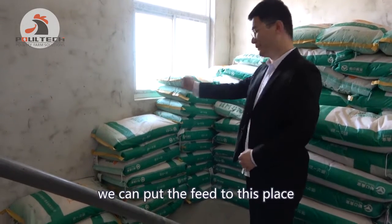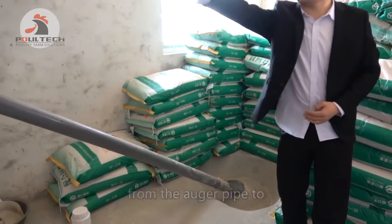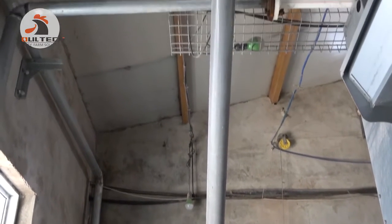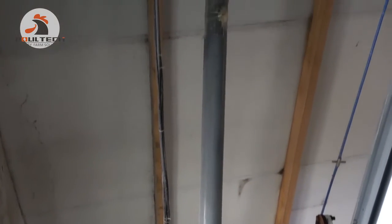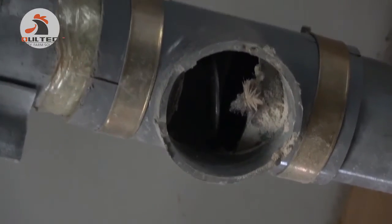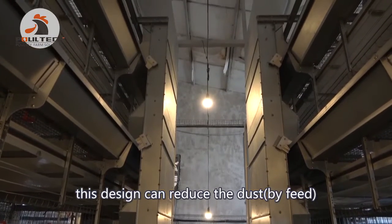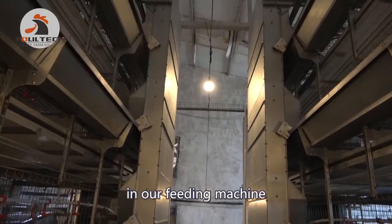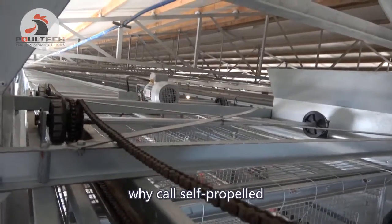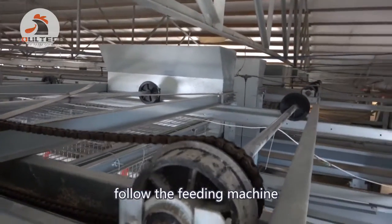It's the feed storage. We can put the feed in this place. The feed will be transported by the auger pipe to the inside of the house, then drop onto the feeding machine hopper. We use a closed design for our feeding machine. This design can reduce dust. There is also no welding in our feeding machine. Our feeding machine adopts a self-propelled design. Why call it self-propelled? Because each motor controls one side of the feeding machine, and the motor will move following the feeding machine.